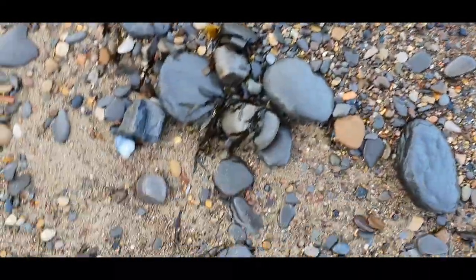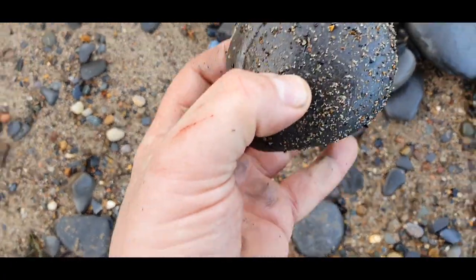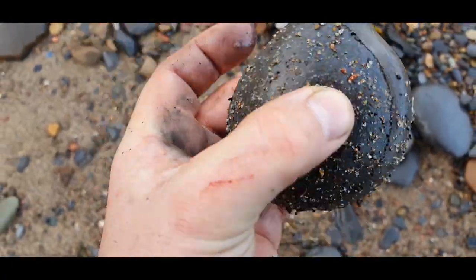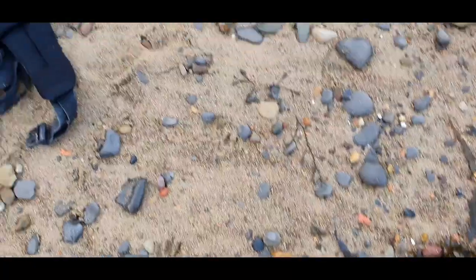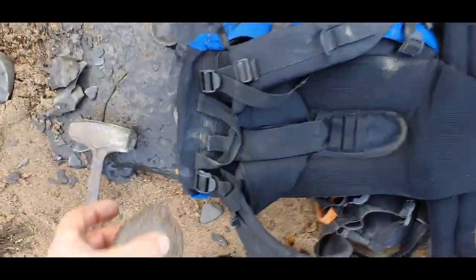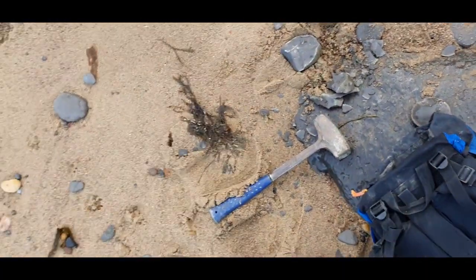I've still not moved very far. Just noticed a worn tenuicostatum weathering out there. There you go, another one. So yeah, there's stuff here today. I've properly sliced my finger unfortunately, so keep dabbing it, hopefully it'll stop.